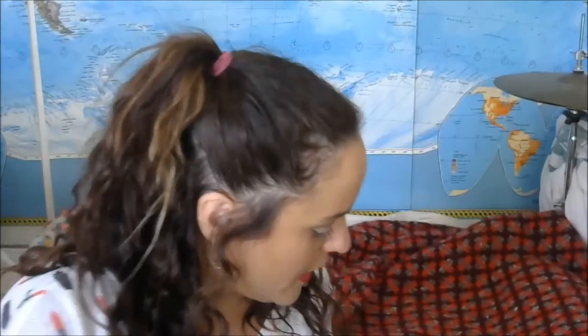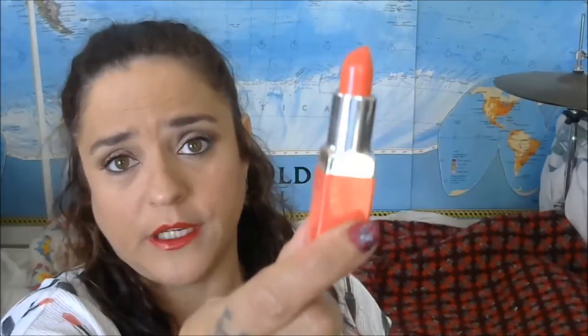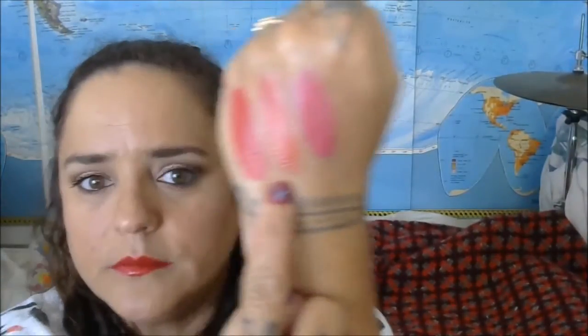Okay. So then the next one I have is called Poppy Pop, and this is absolutely gorgeous. I would say it's like a bright tangerine color. That's what that looks like. When I first got it, I thought it was more of a red color, but once I played with it and swatched it a bunch of times, this is definitely a gorgeous, gorgeous tangerine color. So that is that. I will show you the swatch, the middle swatch right there. That is Poppy Pop. Oh, so pretty, you guys.